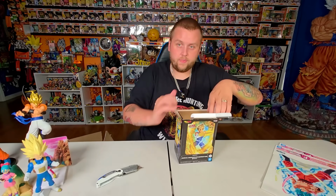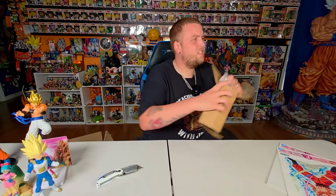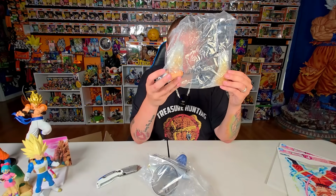I was wondering why it was easy to get both of them. Yeah, no. I've never seen them. I haven't seen these Dokkan Battle ones in, I feel like, quite a while. I know they've made these in the past, but it's been a while. This is gonna be a puzzle.